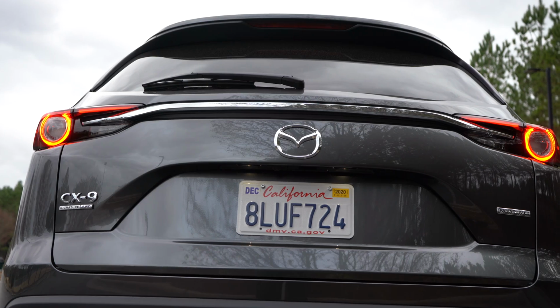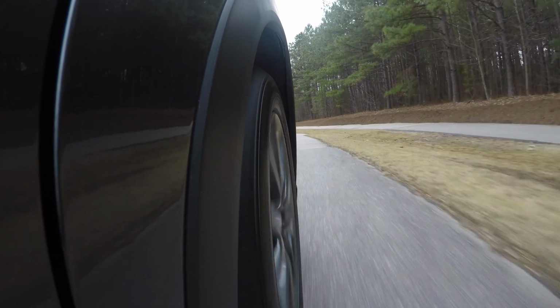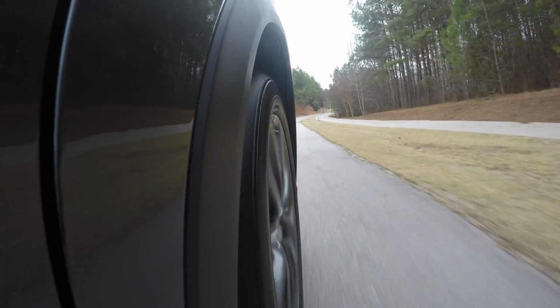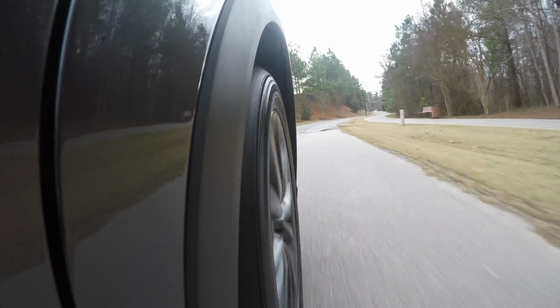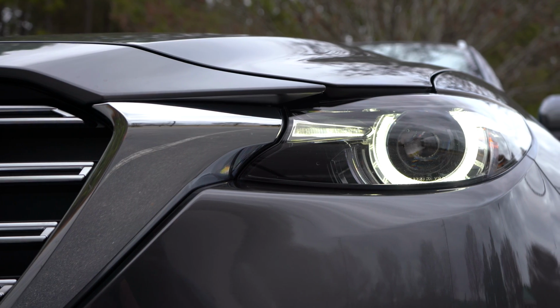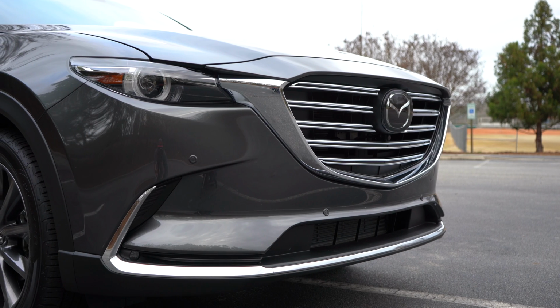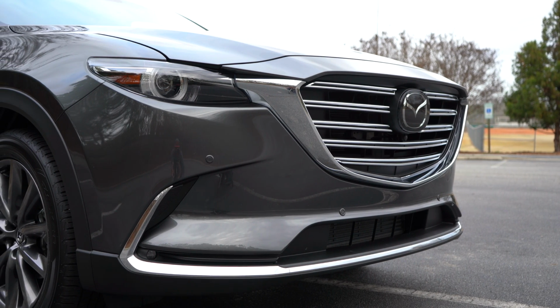I was saying that this thing weighs 4,400 pounds, but it feels amazing. You can just chuck it around. I had it on the highway, the roundabouts and stuff like that, and I was really just throwing it in there at some legitimate speeds and it handled really well. Something to be expected from Mazda. They always have the best handling and driving in the category, in the segment anyway.